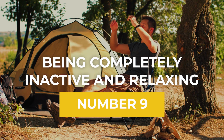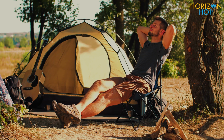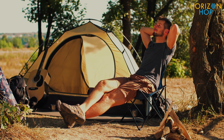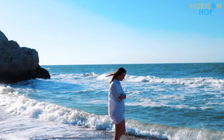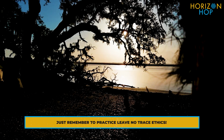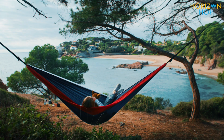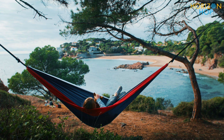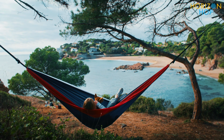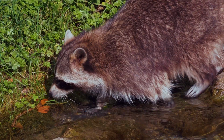Number 9. Being completely inactive and relaxing. There are many things to do on Cumberland Island, but sometimes all you really need is to unwind and take in the breathtaking scenery. As we're in such a fast-paced society, coming to Cumberland Island National Seashore and merely hanging a hammock from the limbs of a mighty southern live oak and dozing off can be the best solution to a lot of problems.